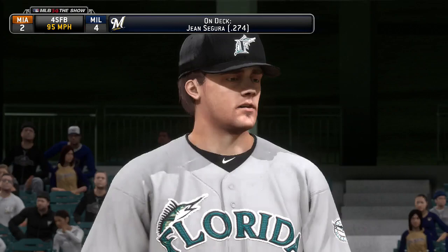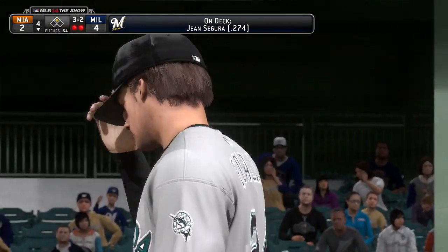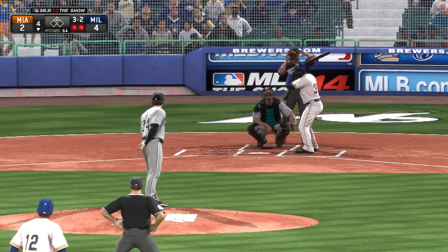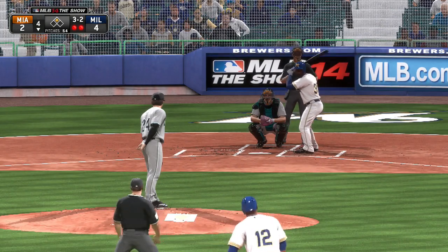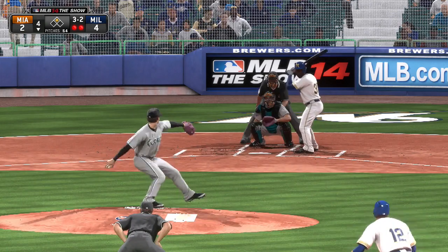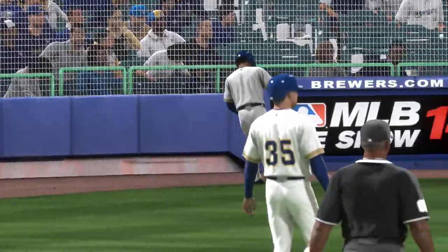And this misses, so that'll fill the count at 3-2. Boy, nothing's really come easy for him so far on the mound. He's had to work for everything, and now he's got to deal with another full count. Already 24 pitches to this point in the inning. Close to the bag at second there, now the pitch. And he just manages to stay alive here as he fights this one foul.